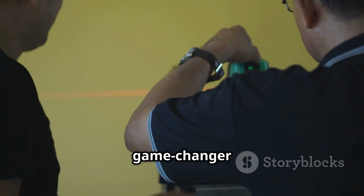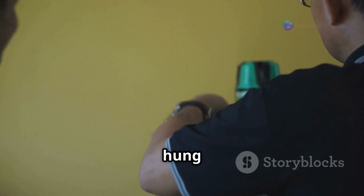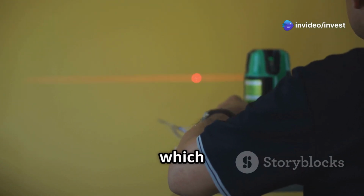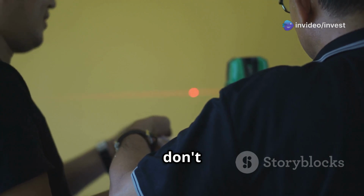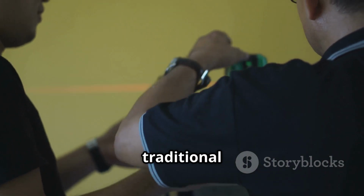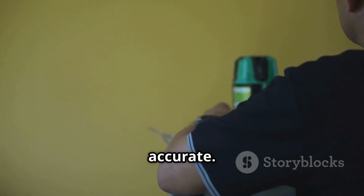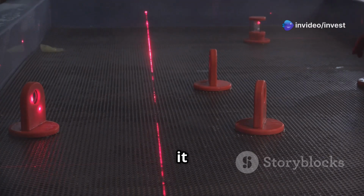This tool is a game changer for ensuring your picture is hung straight. It projects a perfectly straight line onto the wall, which you can use as a guide. If you don't have a laser level, you can use a traditional bubble level, but a laser level makes the process much easier and more accurate. Turn it on and point it at the wall.